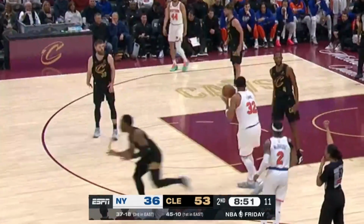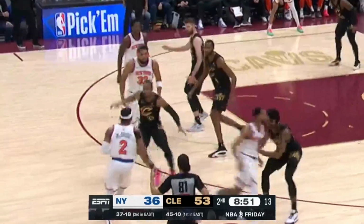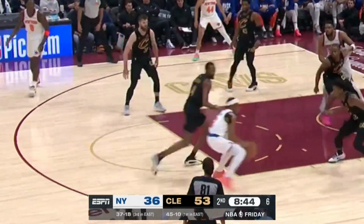Here's Towns, met by Mobley, and a foul. Cavaliers fouls number 4, Evan Mobley. His first. In between these teams, met in late October, a 110-104 Cavs win. They'll play twice in April.